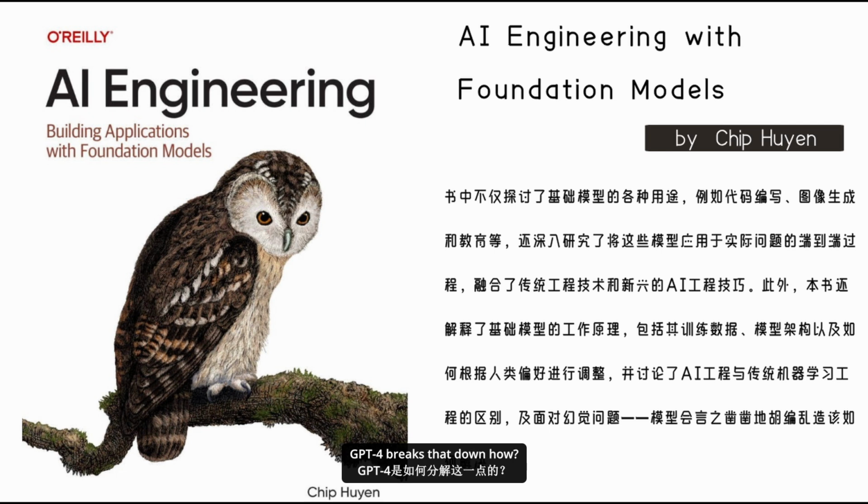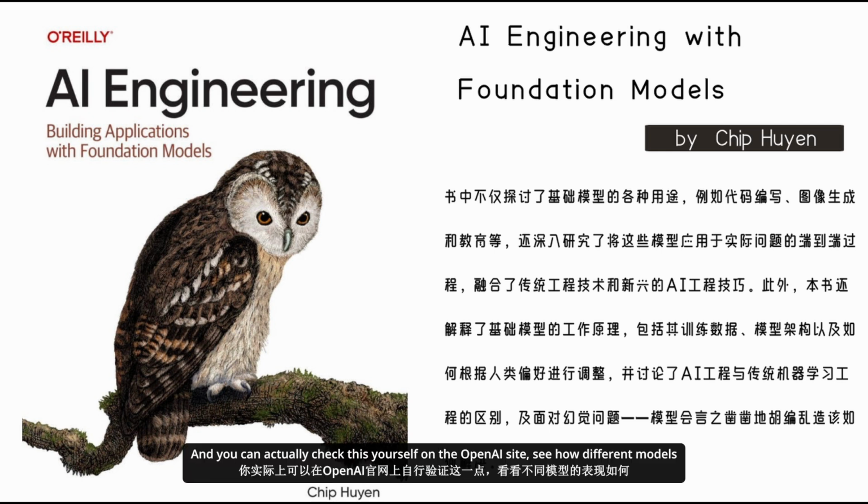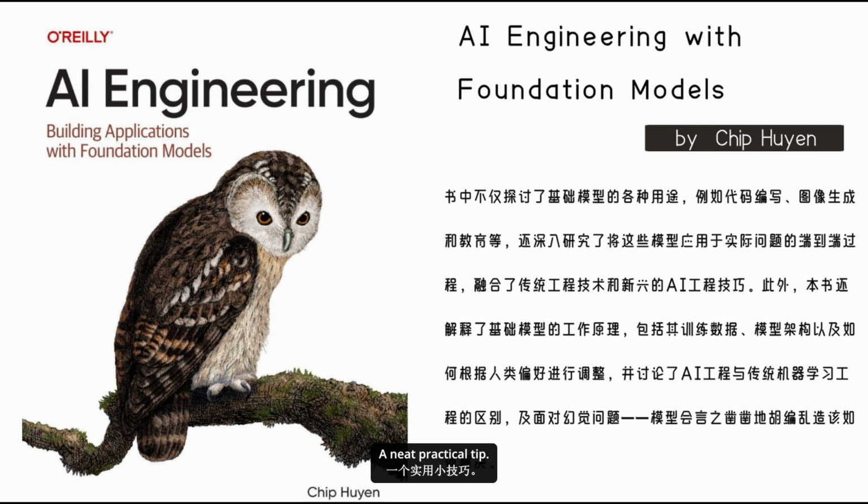GPT-4 breaks that down how? Into 9 tokens. Can, then 't, wait, to, build, AI, applications. Each is a token there. Interesting. So can't is 2 tokens. In that case, yeah. And you can actually check this yourself on the OpenAI site, see how different models tokenize things. A neat practical tip. Definitely helpful.